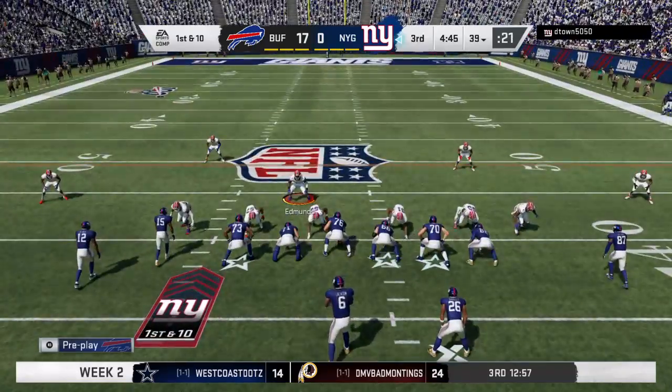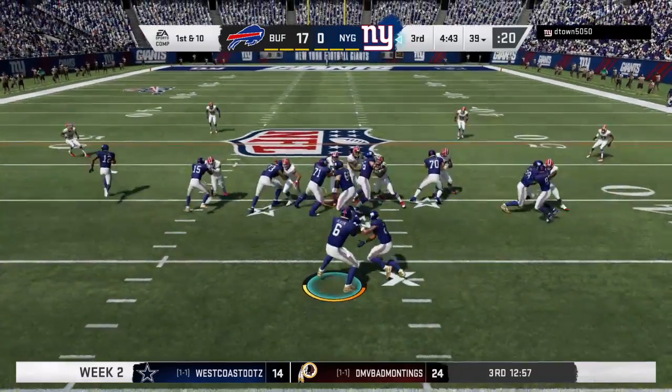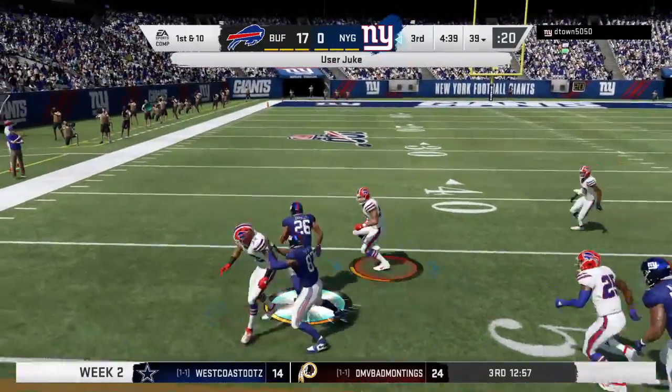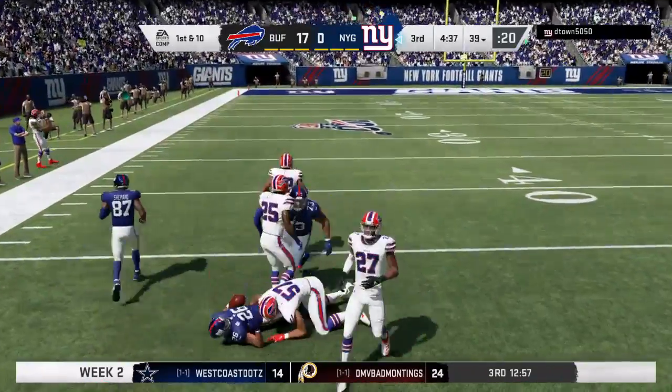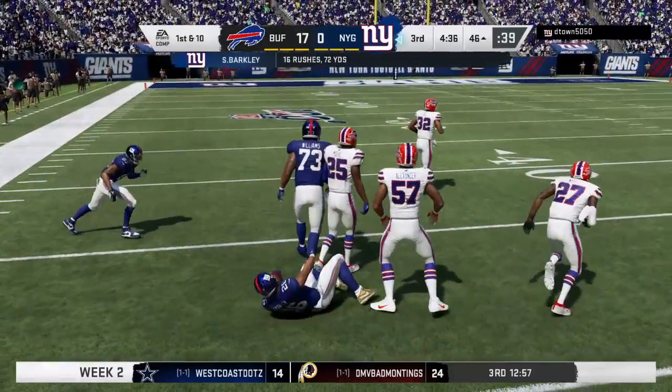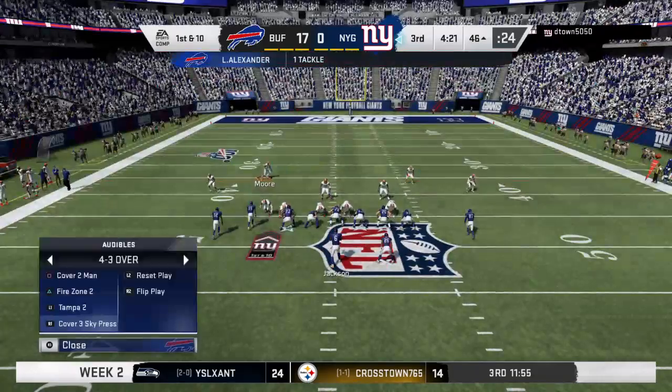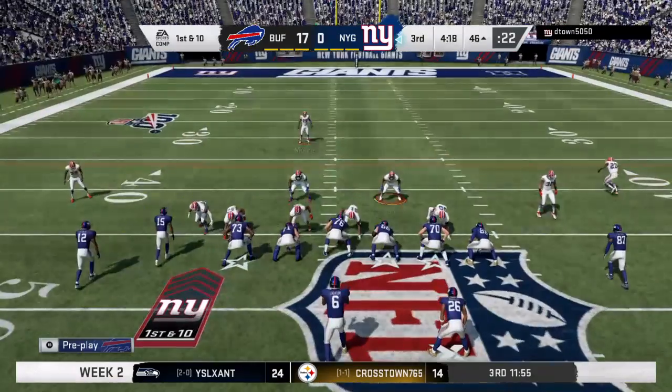A give to Barkley out of the gun. He's got the first down and more past midfield. And he takes it across the 50 to the 46-yard line. A good gain again. That's now 31 yards combined on those last 2 plays.